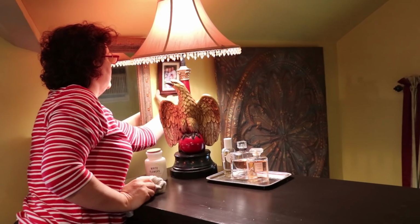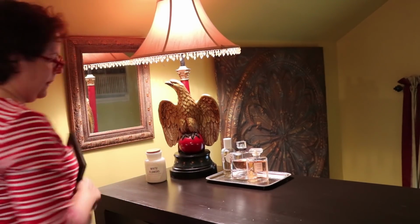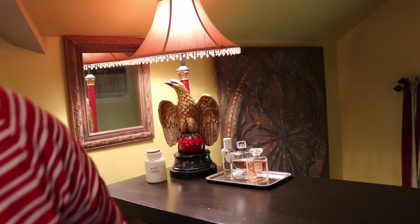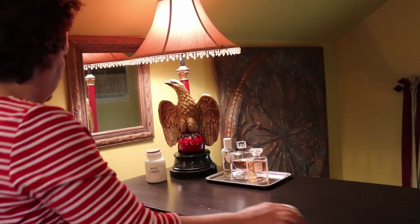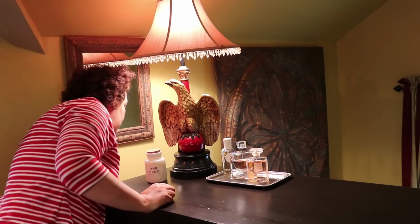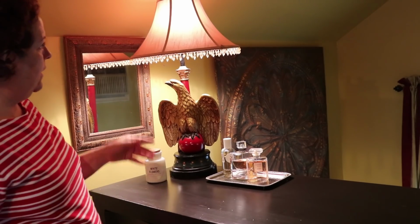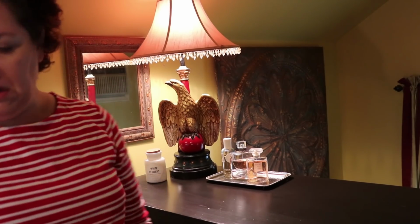See, I'm removing pictures, I'm telling you. I can't do pictures. Can you see the mirror there? Okay. Alright. So, this is back to normal. It's not too bad. I like it.